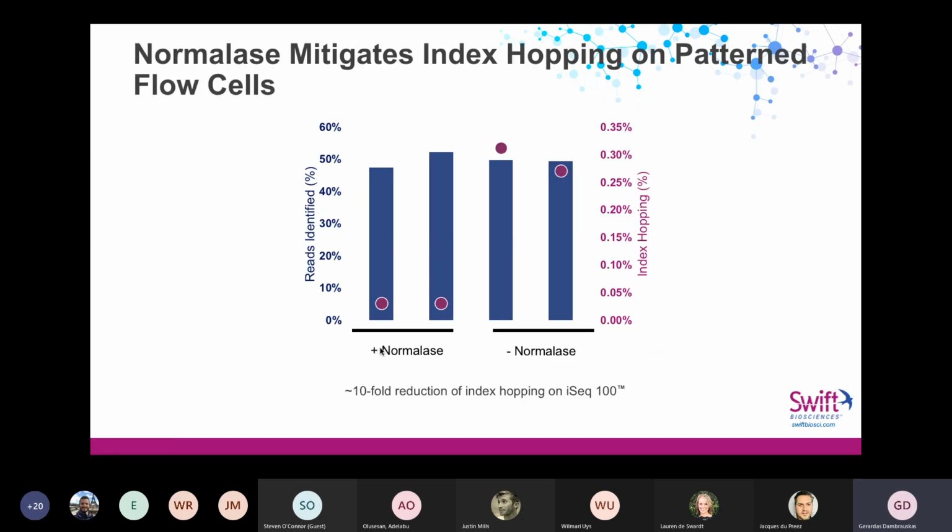We also noticed quite an interesting phenomenon: the libraries that are subject to the Normalize do have a lower index hopping rate. Index hopping rate can be as high as 0.3%. In this case here, it is lower than 0.05%, so almost no index hopping using the Normalize. Index hopping occurs on patterned flow cells, when the indices are misassigned, so to the sample that you expect, you end up with a different index.